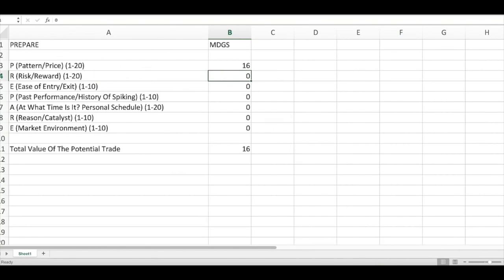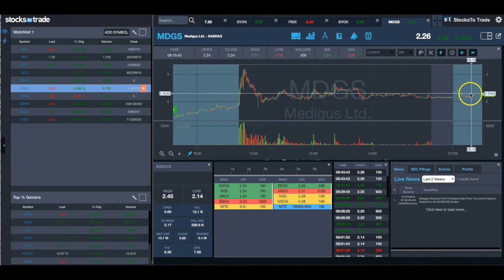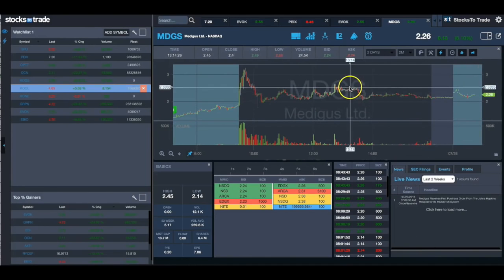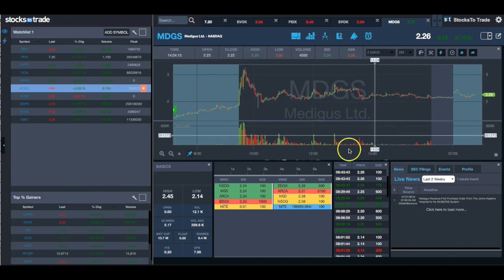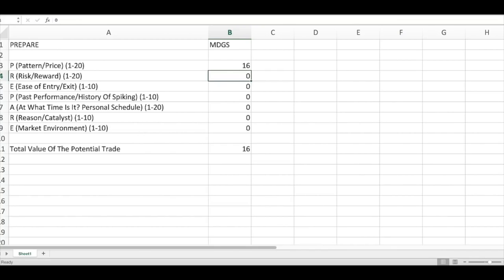Risk reward right here at 226. The bounce goes up to 250. The low is 2, so it's mid-range. So right now at the current price, not great risk reward. Remember, I don't like trading mid-range. So it's not terrible. It could very easily go back to 250. But I'll give this an 8 right now out of 20.